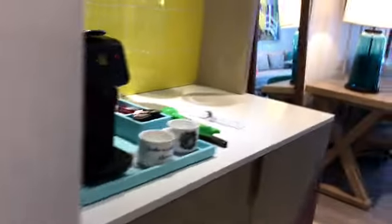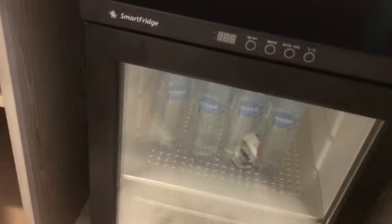This is the bathroom area, and then plenty of closet space. And your espresso. And you got a refrigerator. Oh, a mini bar, I think, in there, but it's full of water for right now. And you got something for your limes.